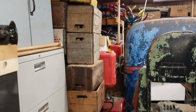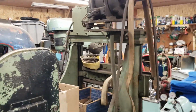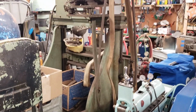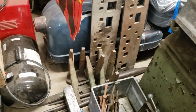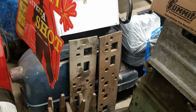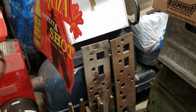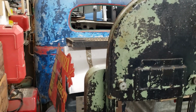All my old pop crates, and yes, I do live in Michigan. It is called Pop. Here's the backside of a planer you may have seen a video on not too long ago. I picked up out in Nebraska. Also back here, picked up some Pexto tinsmithing gear. That's all leaning up against a Harley Davidson 1963 Topper scooter. They only made those about 5 years, and that's one of my many projects.